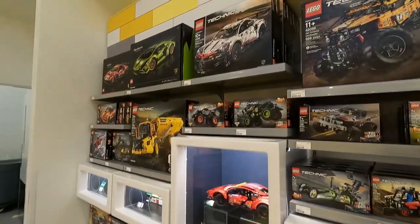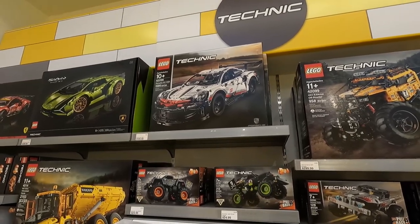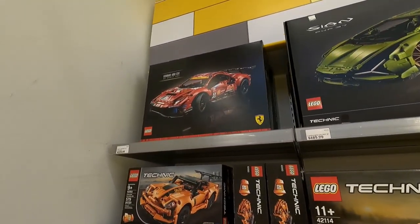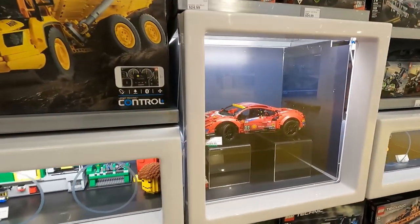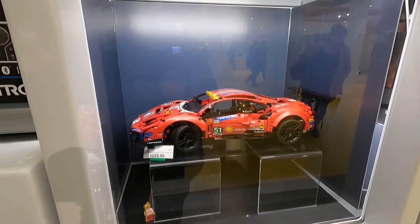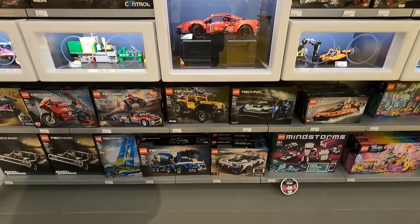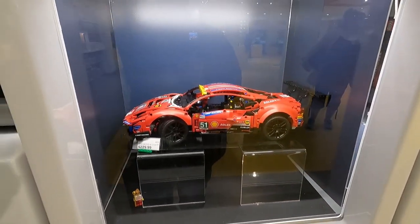Hey, they have the Porsche 911 RSR on the shelf. I personally thought that was gone, but I guess not. Here it is. Never trust me when I say something's retired and something is not retired. That would look really good beside the new Ferrari with all the stickers. I still need to get that one, and I definitely will. Is that the same scale as the Porsche 911 RSR? No, I think it's a little bit smaller, isn't it? No, maybe same scale. I'm not too sure. I still have to build the McLaren and also the Jeep Wrangler, so I probably won't get this. I'll leave this for another day for sure.